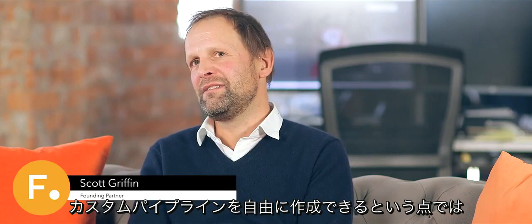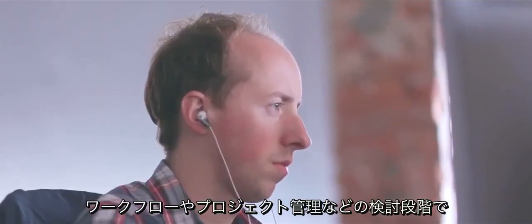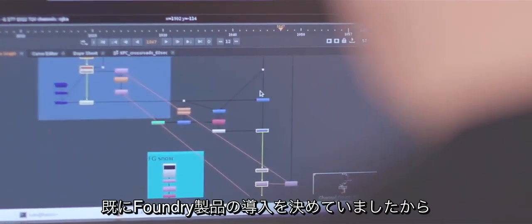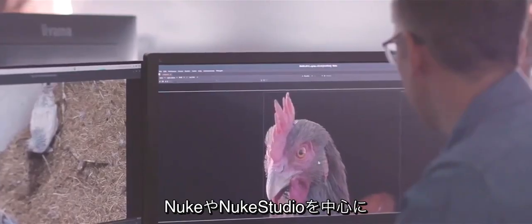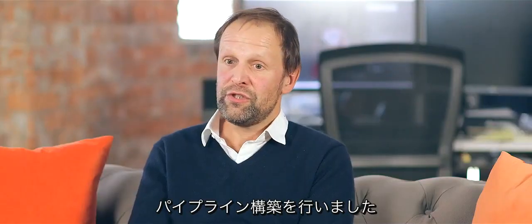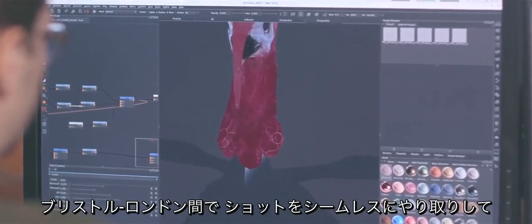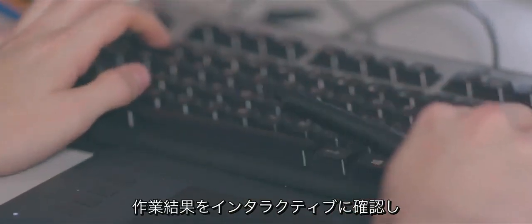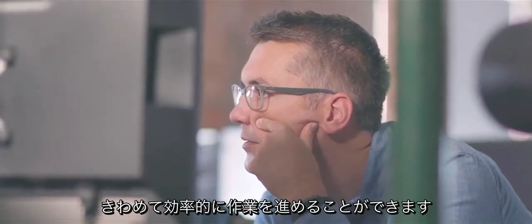We had the ability to design our pipeline around Nuke and Nuke Studio. So when we developed our workflow and our pipeline and the way we saved everything, it was with that in mind, working with Foundry and Nuke and Nuke Studio. It was a very effective way of doing stuff where everything could be updated very easily. It was very straightforward for work in Bristol to be integrated into the timeline in London.